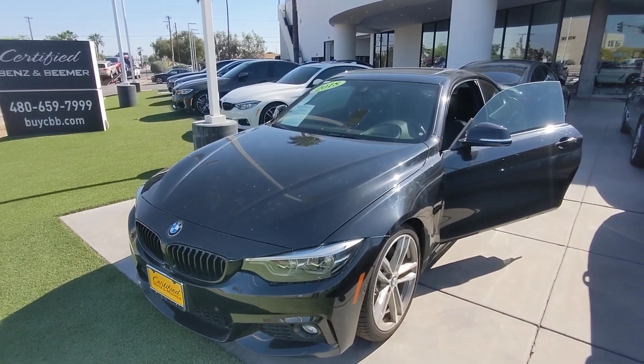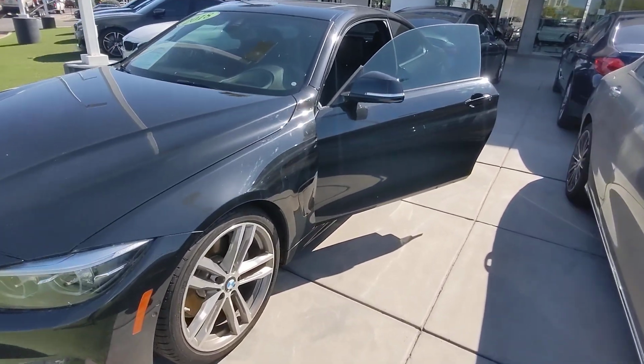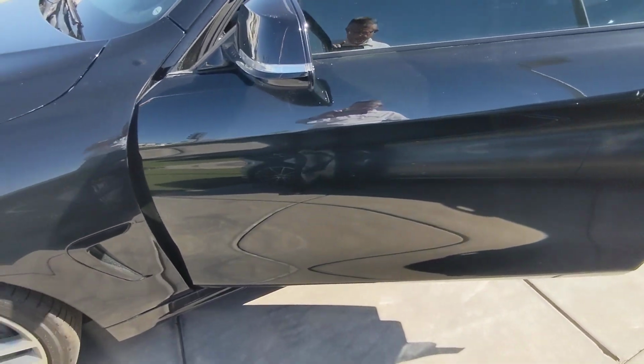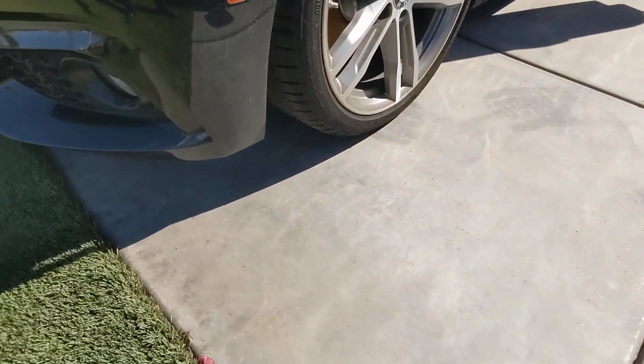Let's take a look at this really nice 2018 BMW 440 coupe, 24,000 miles. I apologize, it's dirty. It's been outside for a couple days. All I can do is promise you it'll be clean as a whistle when you take delivery.